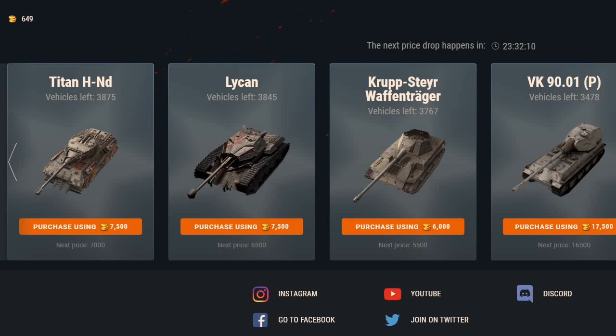And the last tank on the list, the final tank of this year's auctions, the VK9001. Now, this is a strong tier 10. In the right position, this is pretty much unmovable. Side scraping, God, yes. If you like heavy playstyle and you want a beast in tier 10 and you know how to side scrape, this is the tank for you.